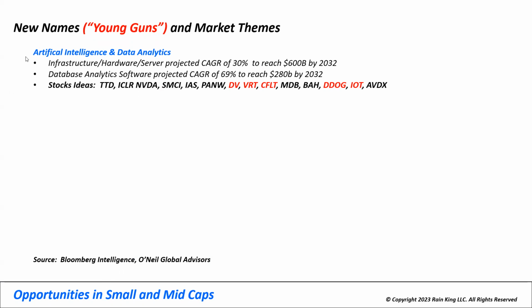So the first theme is one we're all familiar with: artificial intelligence and data analytics. Infrastructure, hardware, and server is projected to have a CAGR of 30%, and they're going to reach a market growth of $600 billion by 2032. Data analytics and database software is going to have a CAGR of 69% and huge growth till 2032.